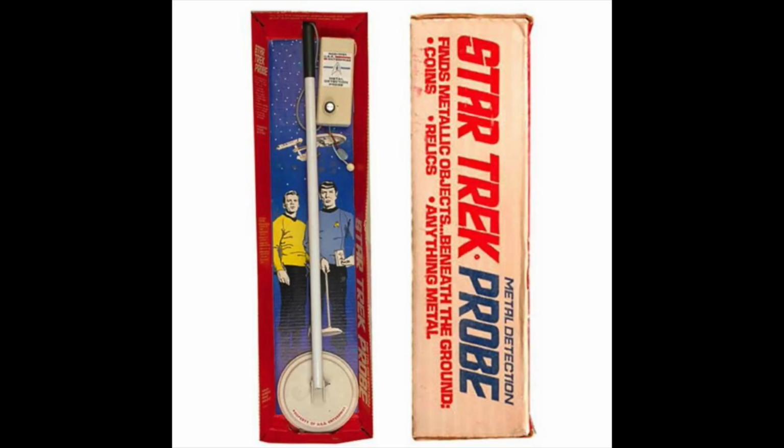It's a Star Trek metal detector. What? When I think of Star Trek, I think of finding old rusty screws and nails in my backyard. With the Star Trek metal detector, you could find them. I'm not even sure what they're going for. Does the round part supposed to be like the Enterprise? Doesn't really look like it.